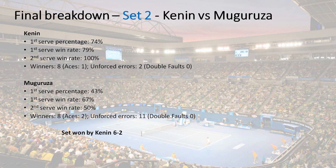Muguruza, by comparison, put only 43% of her first serves in. The win rate was 67 on the first serve, on the second only 50. She's put 8 winners in court, just like Kenin, but has had 9 more unforced errors. So Kenin won the set 6-2.